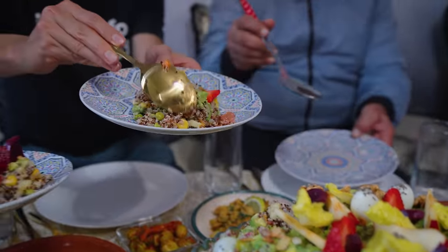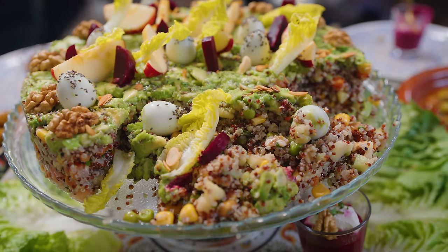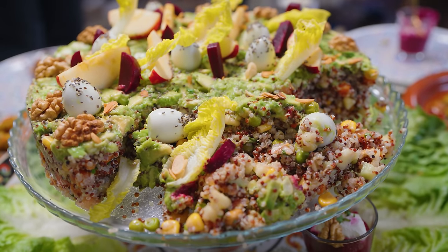Loaded, and there's even strawberries and apples on top as well. Oh man, quinoa. Oh, the avocado. So refreshing. Oh man. Wow. So many nutrients in that. From the quinoa to the strawberries to the corn to the avocado. Oh yeah, green peas. Wow, nice. It's really refreshing. That's excellent. It's a salad you could eat on a daily basis because it's really nutritious.